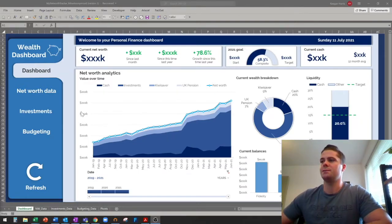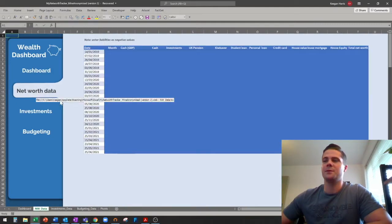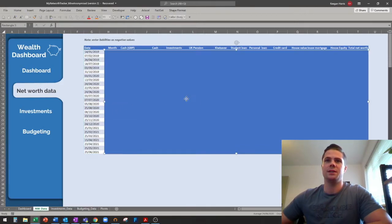So this is your dashboard that you would view all your information on. Once a month you would come in here, you can click this button here, it will take you to your net worth tab, and it's a table and you just fill out all your details. So my details are underneath here, and I'll show you how to fill that in shortly.